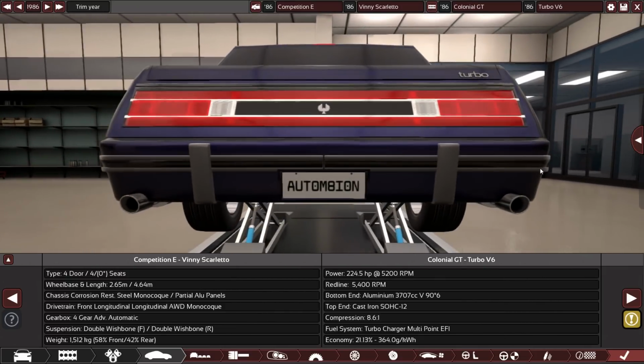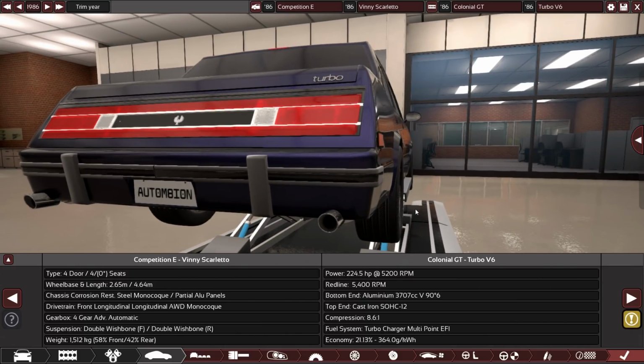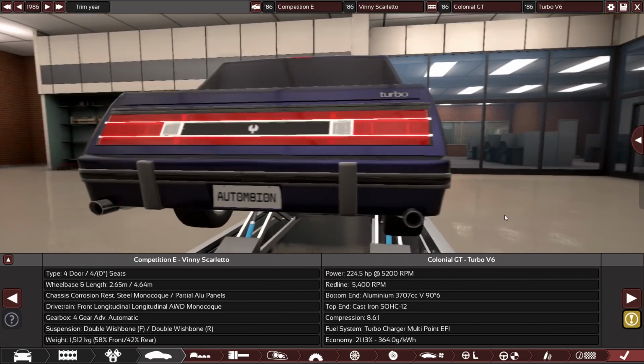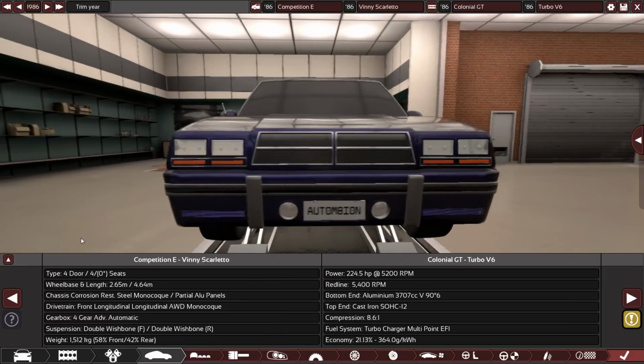And of course turbo. Not quite as insane, still a lot of power for this class of car in that era. But a V6. Much more reasonable. Anyway, judges, make your judgment.